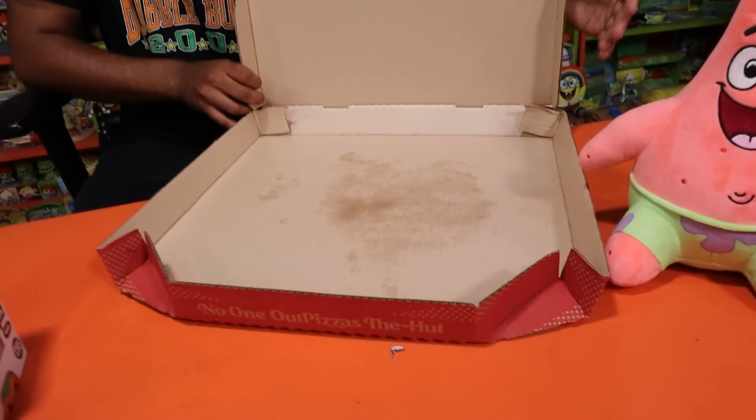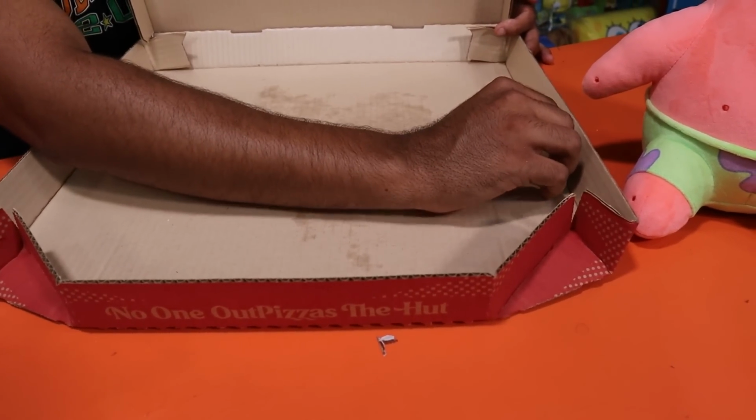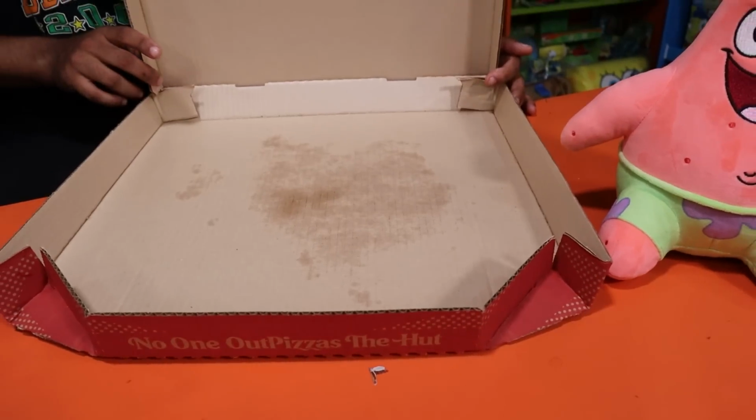It was a massive pizza. A huge pizza. I mean, look at my... And that only took up like a little chunk in the center. You can fit 7, almost 6 of my arms in there. That is a huge pizza.